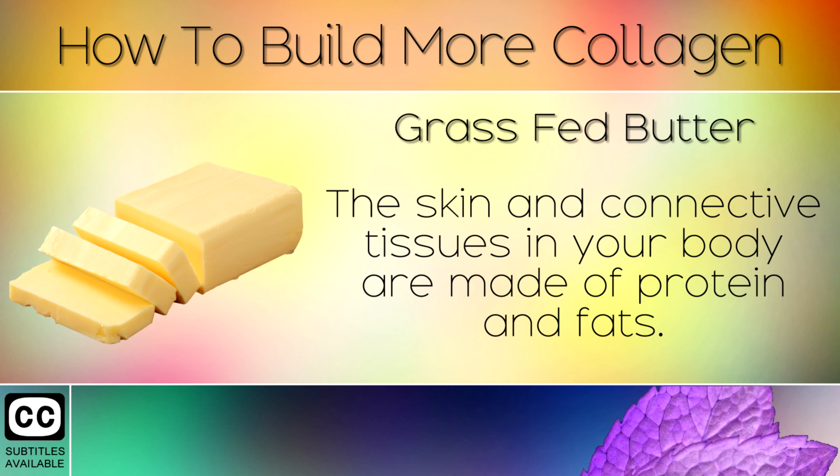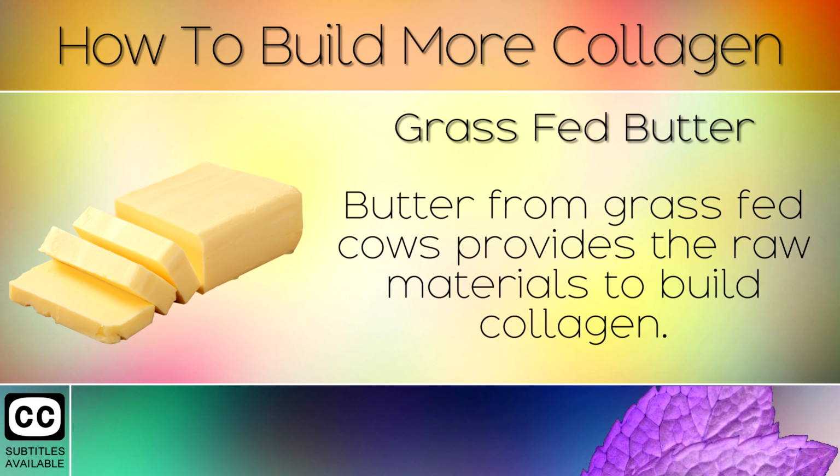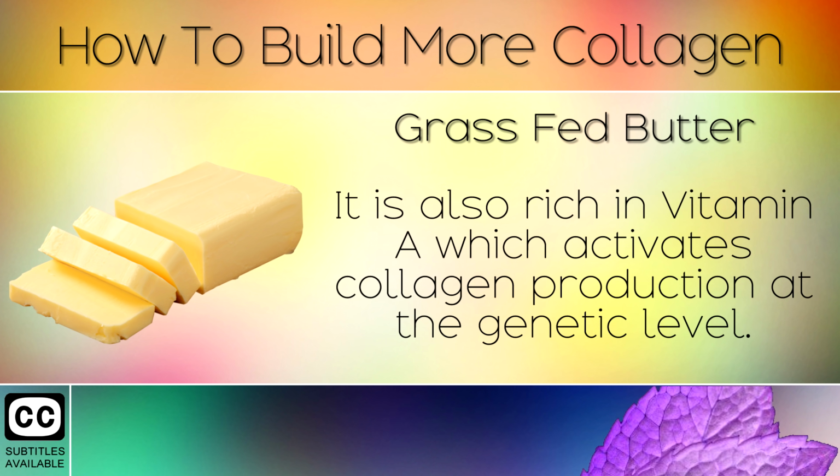Remedy 8. Grass-fed butter. The skin and the connective tissues in your body are made of protein and fats. For this reason, saturated fats and proteins are used to make collagen in the body. Butter from grass-fed cows provides the raw materials to build collagen. It is also rich in vitamin A, which activates collagen production at the genetic level.